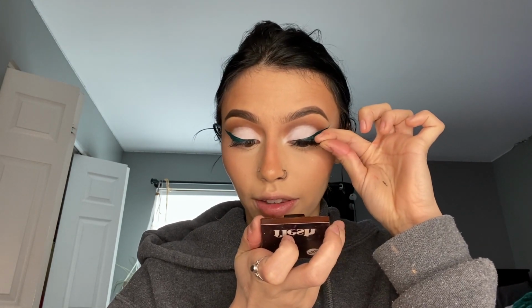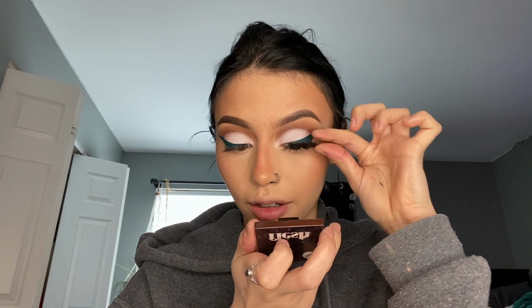Fun. Okay, so then I'm going to set this eye with the green shade, and then I'll be back to put on lashes. Okay, so I'm going in with my lashes in the style Opal, and I am going to put some glue on there, and then I'll show you how I apply them. So now that my lash glue is on and the glue is tacky, I'll show you how I put my lashes on.